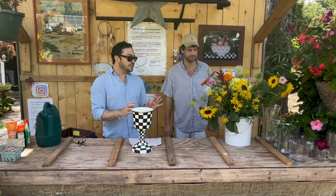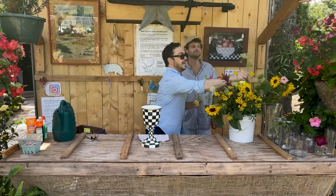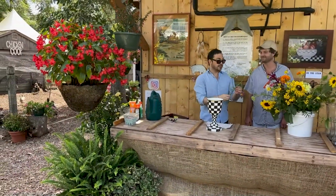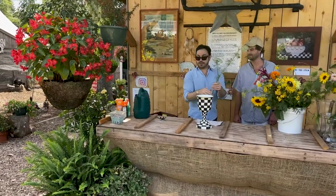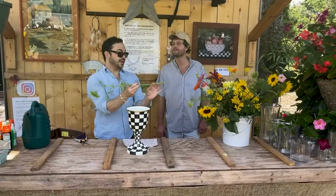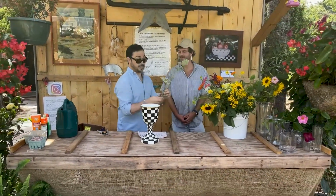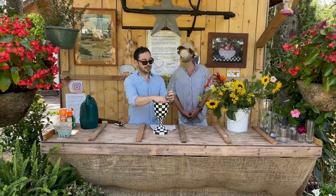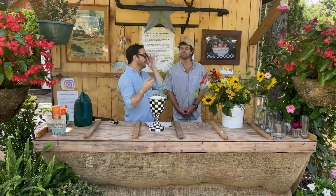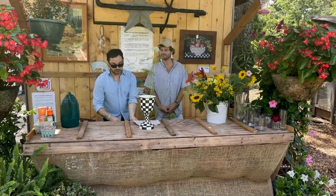I usually like to start with the more leafy things. When I think of leafy things, I think of maybe these Queen Anne's lace. Just like regular flowers from the grocery store, I want to give everything a fresh cut, even though we just picked it. Make sure none of the greens or leaves are in the water, because that will promote mold, which promotes bacteria. I'm just going to start layering them in. As you can see, you push it down and it stands right up. That is my one cool trick that I'm going to show you today.